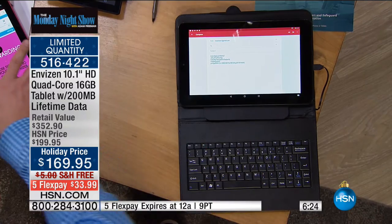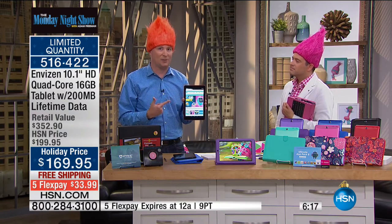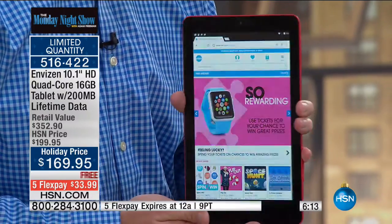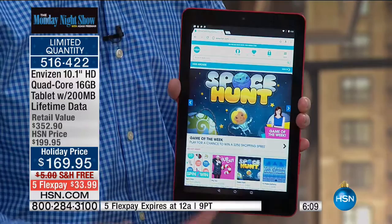So think about when you see the IPS screen, how vibrant everything is. All the features are the top of the line, especially having that IPS screen. The thing about having it is that it's easier on the eyes, no more eye strain, no more headaches. You can look at it at multiple angles and you've got the best possible screen from InVision.